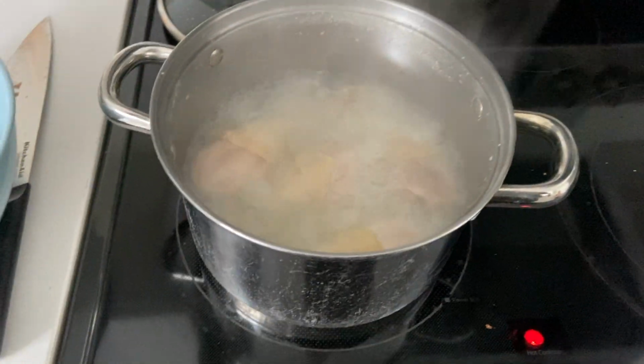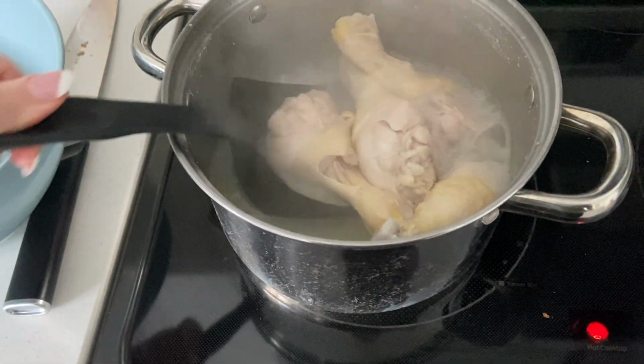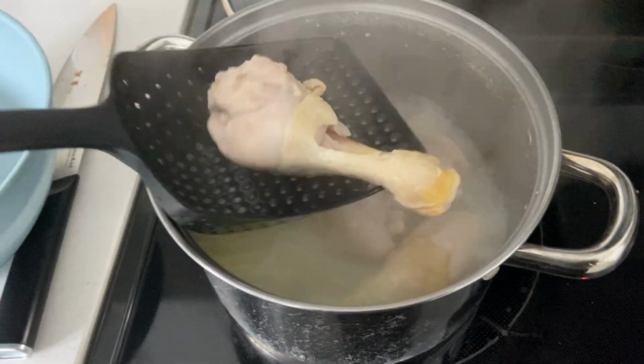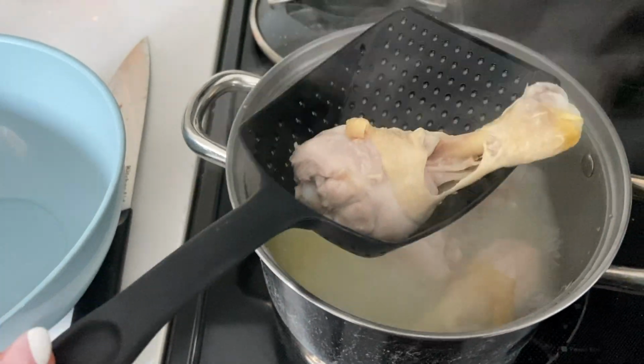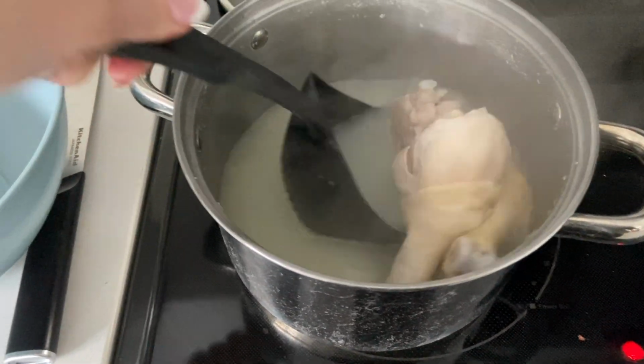Okay, the chicken is done. So we're just gonna go ahead and strain out this chicken, and we're gonna let it completely cool so we can debone it.